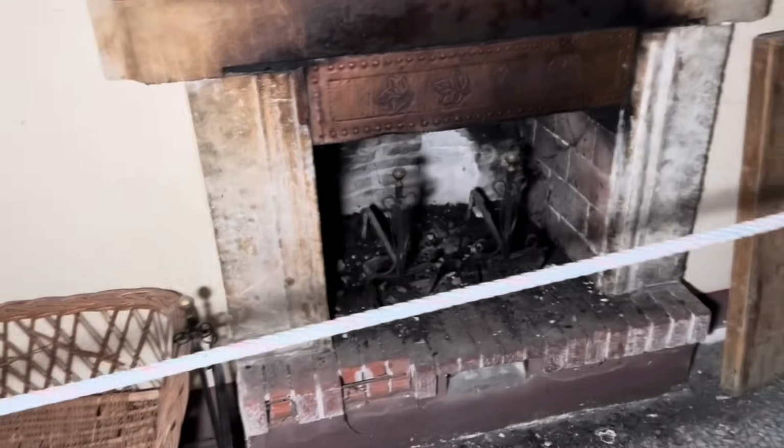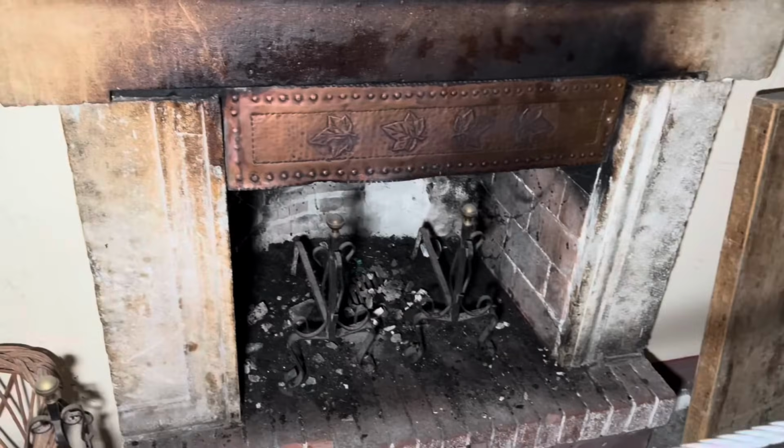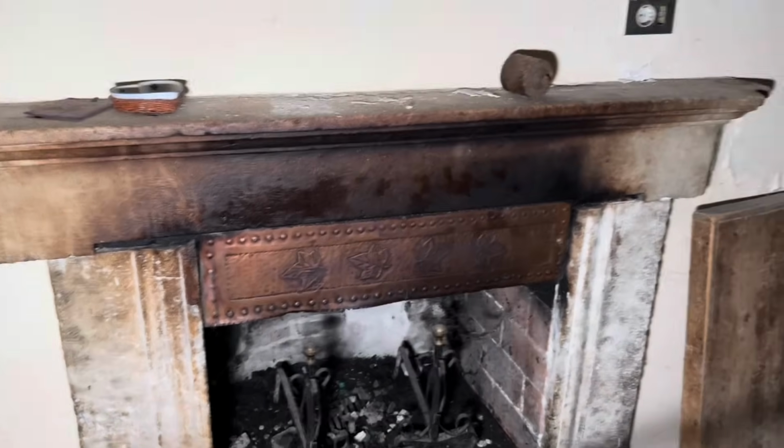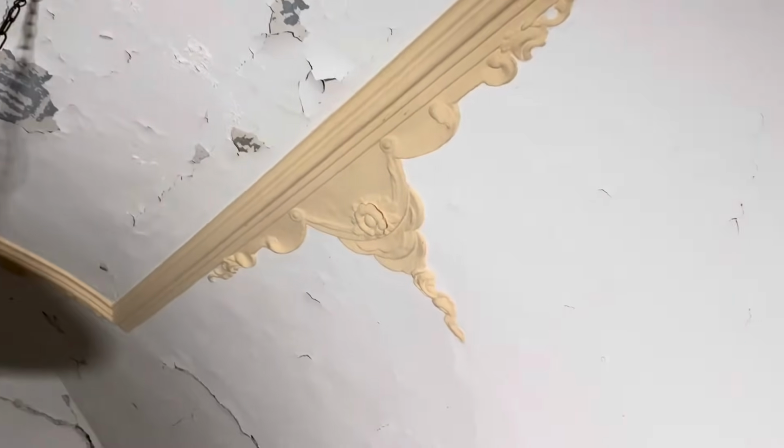It's so awkward getting from place to place in here, because it's just at the height where you can't climb over it, but going under it's just a bit awkward. But that fireplace is good. That's seen a fair few fires. This ceiling would have been good at some point. I don't like the colour of it now. That sort of yellowy, beigey colour.